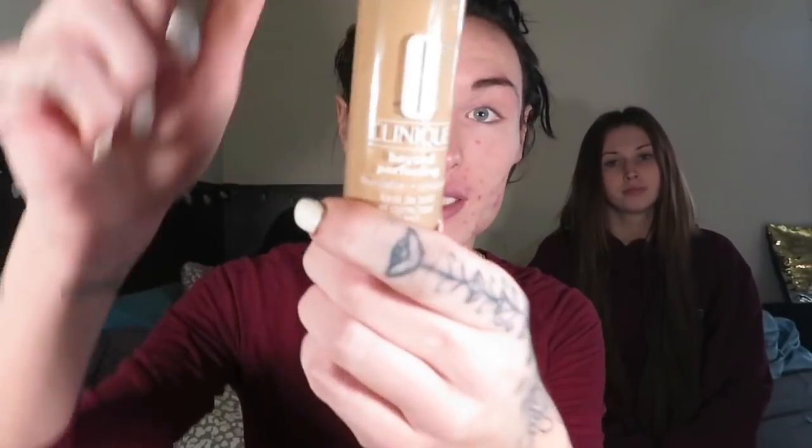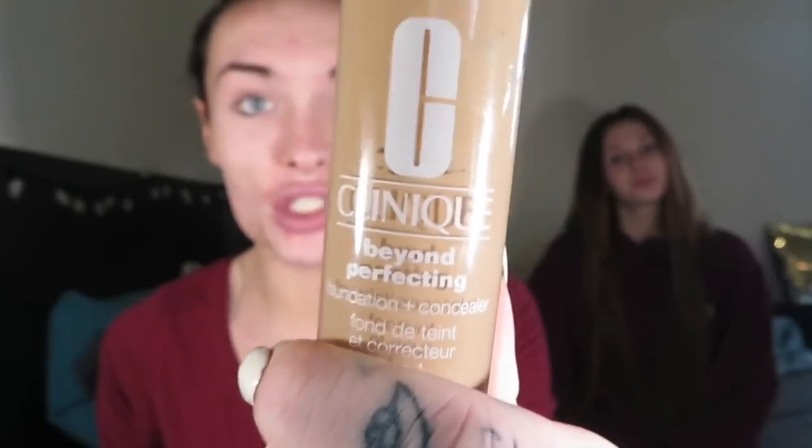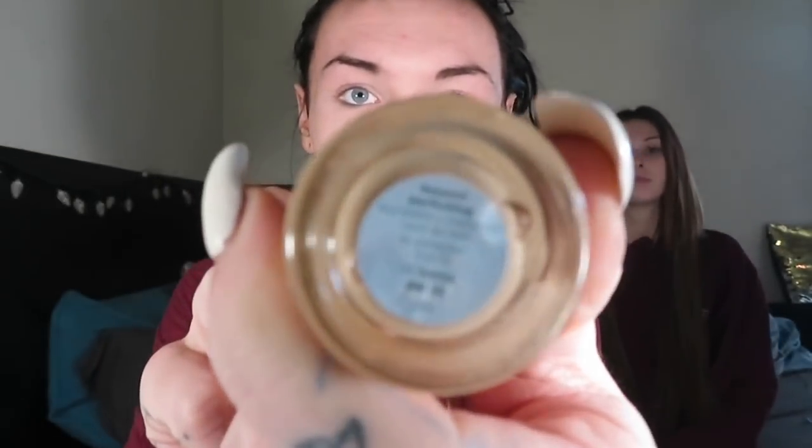Okay, now I'm gonna be taking the Clinique Beyond Perfecting 2-in-1 Foundation. I'm in the shade 11 Honey, if you can see that. And it's kind of like a stick foundation, and then I just stick it on all over. Kind of just like rub it in a little bit, and then I use my Beauty Blender to blend it out.